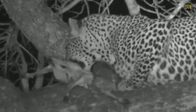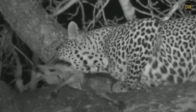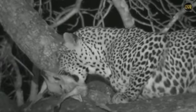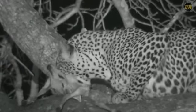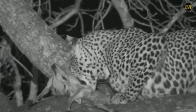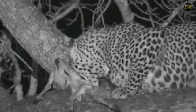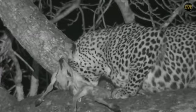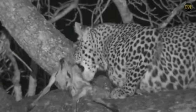So you can hear that she is now crushing the neck bones. So from here where I am, I can hear the bones broken from these very strong, powerful jaws. Yeah, it's very much difficult to hear the breaking of bones, but I can hear it is happening. I'm not very far away from where this cat is. I'm just a couple of meters away.